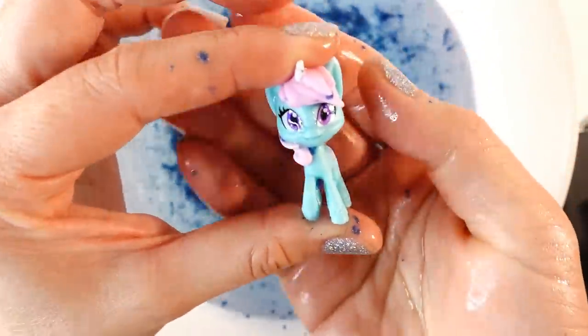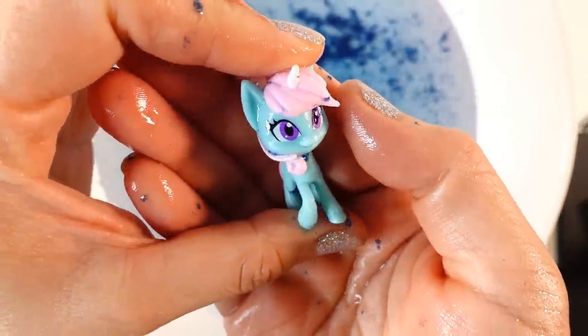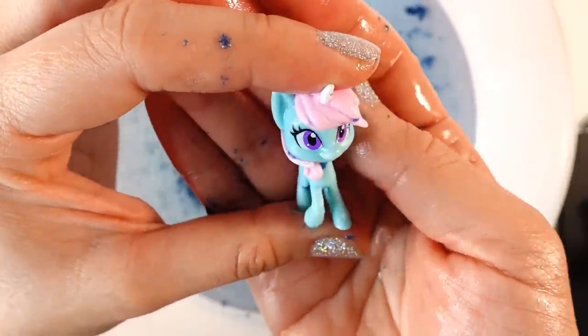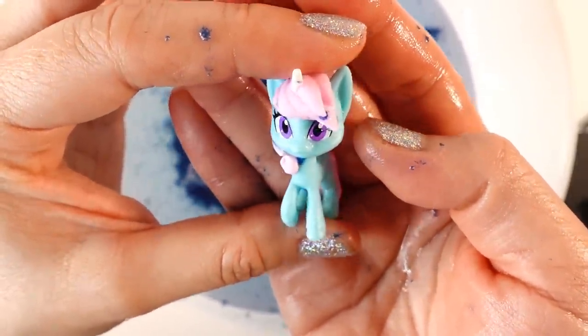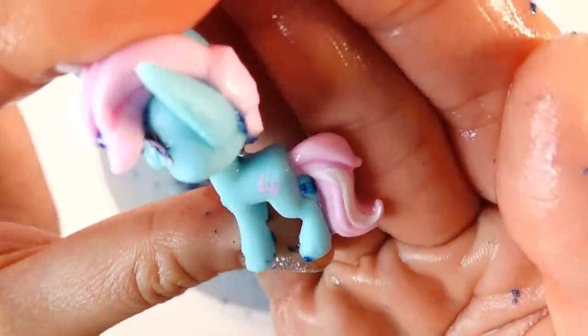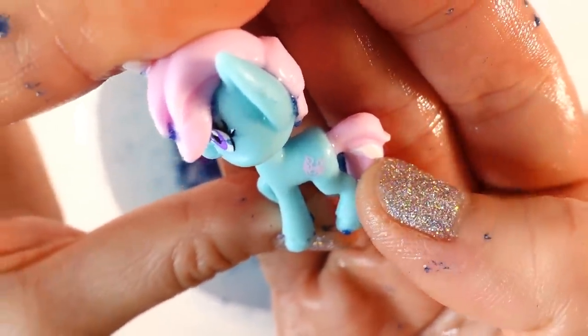Okay, I think this is another new pony. I actually don't know who this is. So this one is kind of a light blue pony with pink hair, a white horn, and purple eyes. And here is her cutie mark. What does it look like? I think it's a horseshoe with a bow on it.